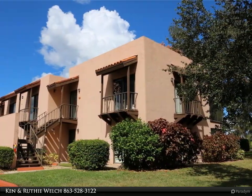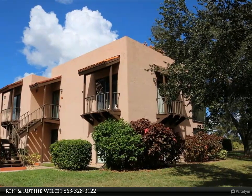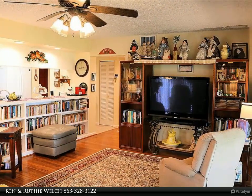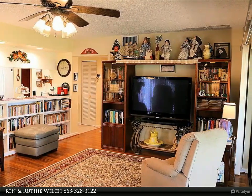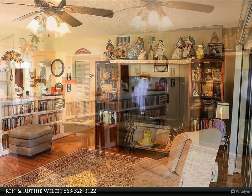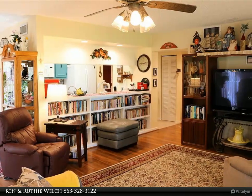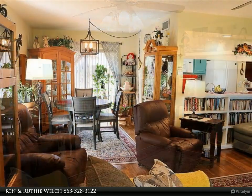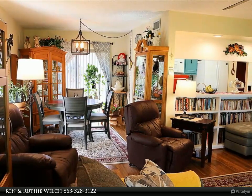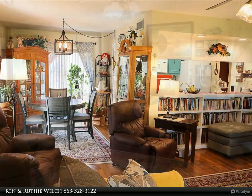Upstairs end unit with 1,160 square foot living area and 1,260 total square foot with a large screen porch providing a panoramic view. Since purchasing in 2020, the sellers have installed a new water heater, refrigerator, full-size stack washer and dryer, installed new carpet in both bedrooms, replaced kitchen sink and countertop, replaced all faucets, installed new LED lighting in kitchen, foyer, hallway, above bookcases, both bathrooms and installed a new dining room light.